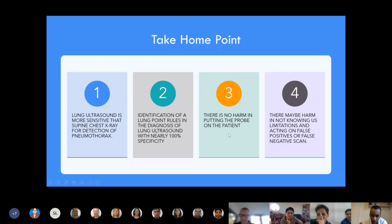And always remember, when you're in doubt, even if you have a PA view of a chest X-ray and you're in doubt, just grab the probe, scan the patient. There is no harm in scanning a patient, and you might actually, like in this case, find a positive diagnosis. And lastly, there might only be harm if you misinterpret the images and call false positives or false negatives without knowing the literature behind it.